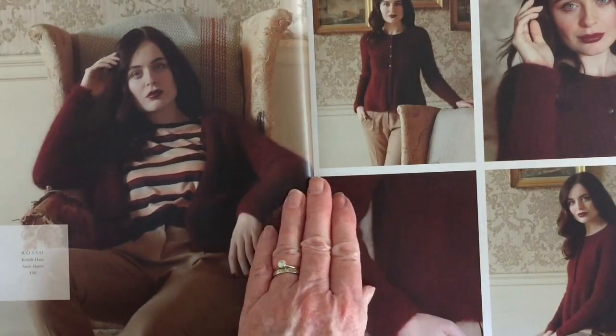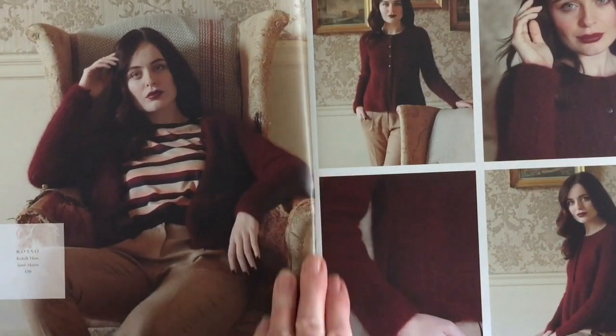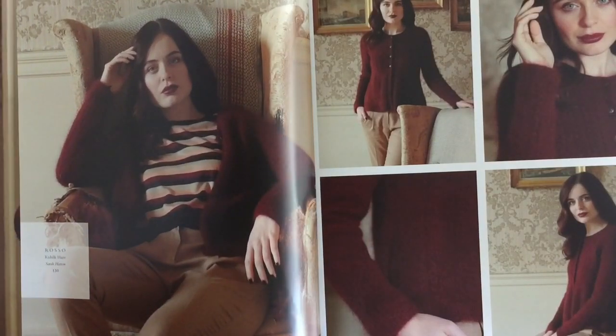Rosso by Sarah Hatton in Kid Silk Haze. Sarah's known for her gorgeous cardigans, and this is classic Sarah. I love it. It's done using the Kid Silk Haze doubled, and there are beautiful little details here and there all over. It's absolutely gorgeous.